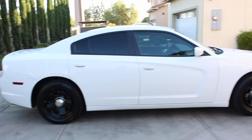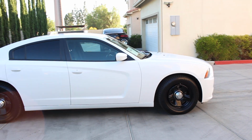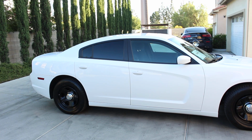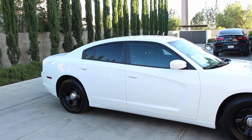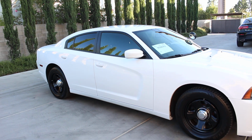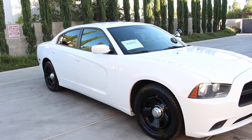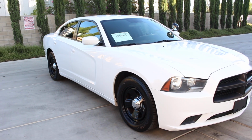This car is super fast. I mean, folks, if you are familiar with the 5.7 Hemi, they are a beast. Talk about a presence going down the highway. When I drive this car down the highway, folks do not want to be in front of me. They just simply get out of the way.